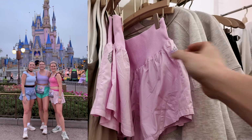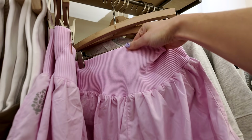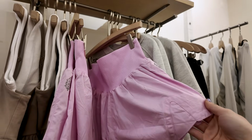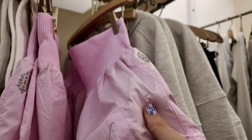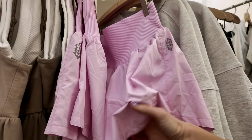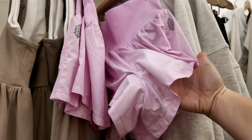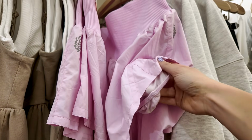These are a pair of shorts that my sister personally really likes. They have more of a tight top that are high-waisted. This is a cute bubblegum pink color. It has the logo on the side, but super lightweight and breathable. These are perfect for Run Disney races or comfortable days at the parks. And they also have really lightweight material underneath and the built-in underwear as well, which is a unique feature.